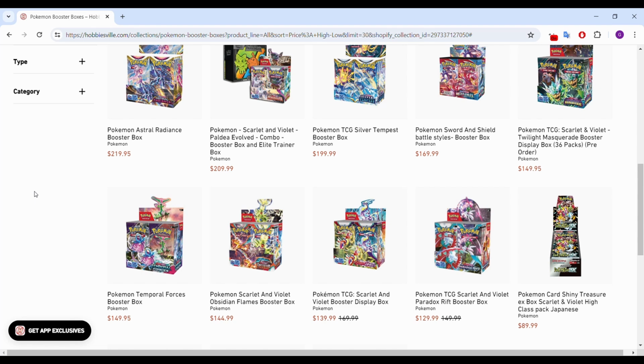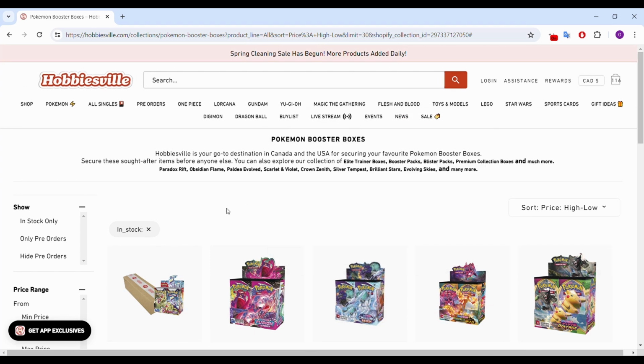So in this example, you basically have your Paradox Rift box, $130 after tax. It's $136.5. Hobbiesville, I believe, is free shipping over $175. So what I would do is I would probably just wait until I have that big of a budget and then purchase. That's something I didn't talk about. A lot of these platforms have different free shipping rates, but normally it's between 150 and like 250 Canadian. So it's probably the same for you guys in the States or other parts of the world where LGSs or online retailers will have free shipping discounts essentially, or promotions if you buy so much. And I think it's worth always just waiting until you have that much that you're able to spend on a product, so you're not wasting $20 on shipping. That's just my opinion. I think those costs add up over time.